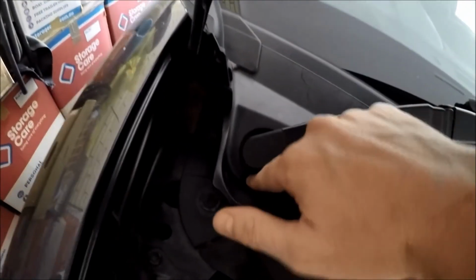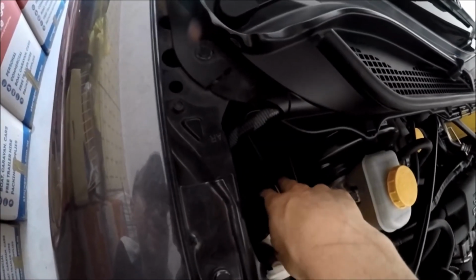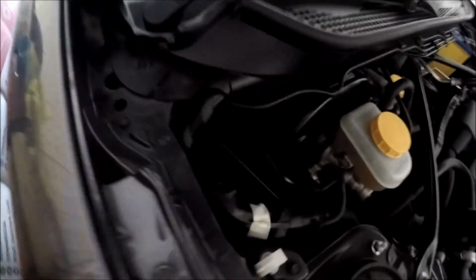Not the best light, but there's two little holes in here that are drain holes. These are all completely plugged, and there's some leaves and dirt and grime down here. I've got to maybe blow them out.